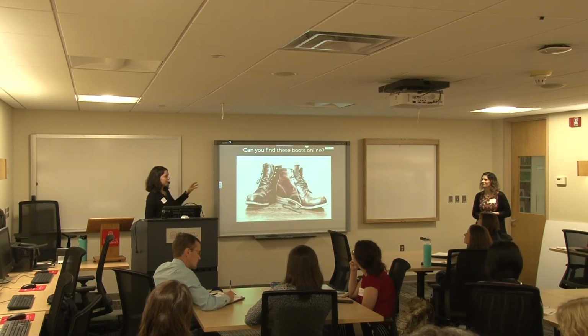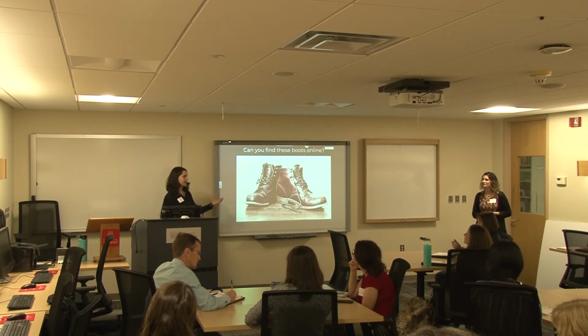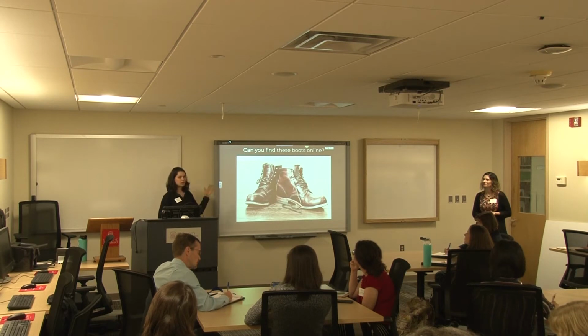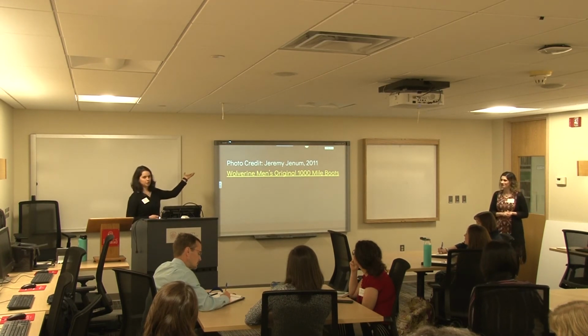Really the idea of this anticipatory set is to relate how they went about searching for these boots to how they're going to be searching in the databases. So you might not know exactly the right terms to use, but you try some things out, you might need to edit it and go through that process. And then we show them what the boots actually are.